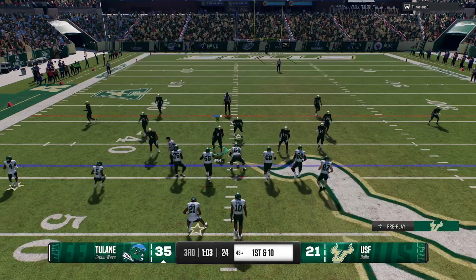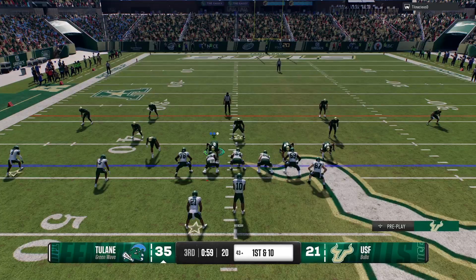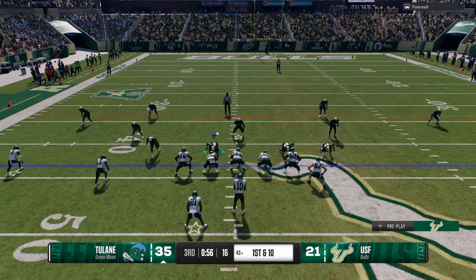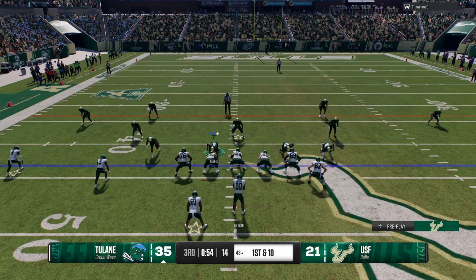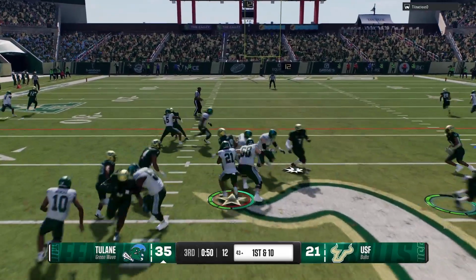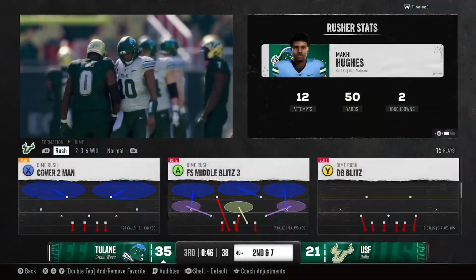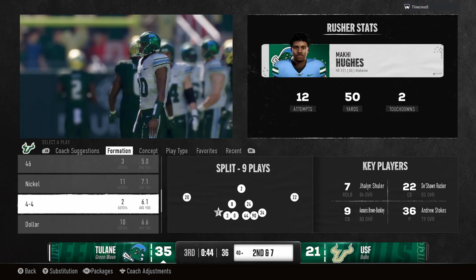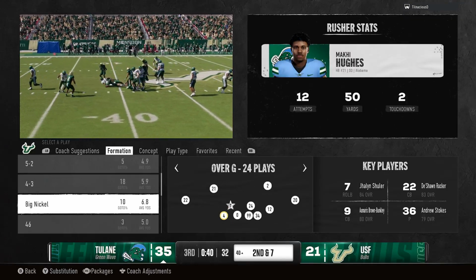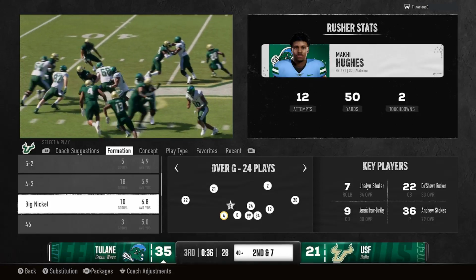Here comes Tulane after picking up the 1st down. Now they'll run it to the right here. And sticking to the run. I tell you what, a lot of teams that are really good are really stubborn, and they continue to run the football even with little success. So this offense is going to continue to focus on running the football. You can tell.